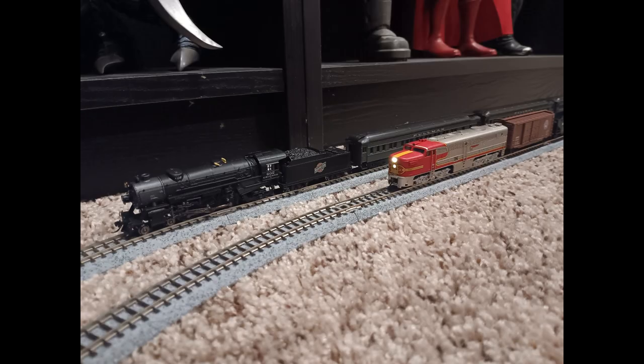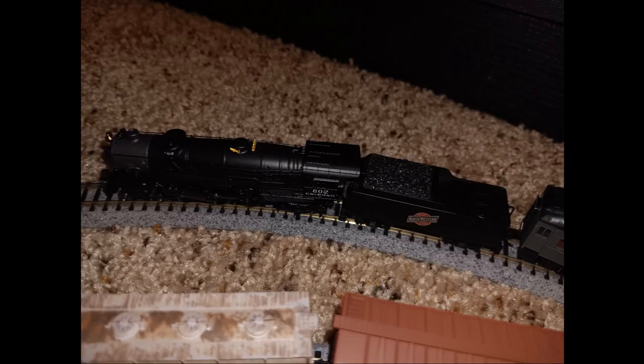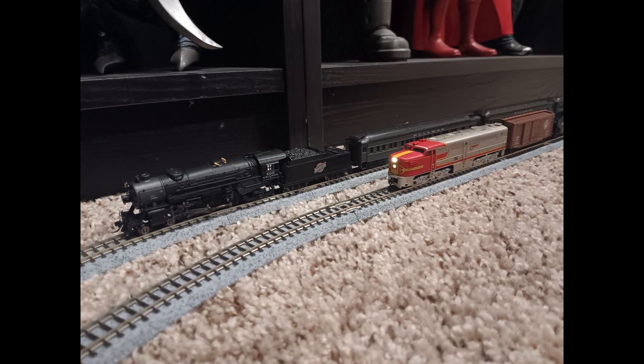So what did I buy? A Santa Fe PA. So regardless of which collection I decide to keep, I will still have a Santa Fe PA. And a Chicago and North Western Pacific USRA Heavy. The Santa Fe is Paragon 3, while the steam engine's Paragon 4.